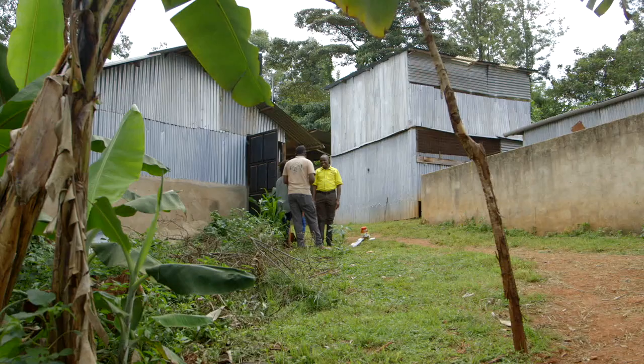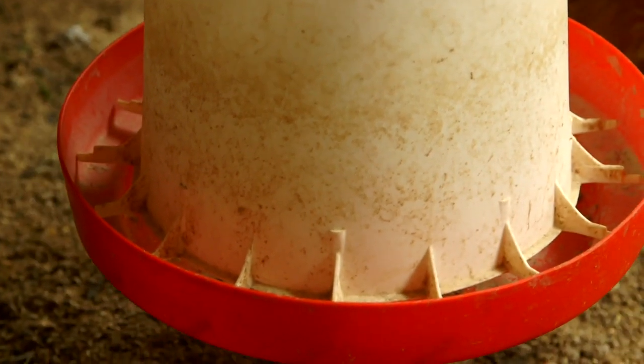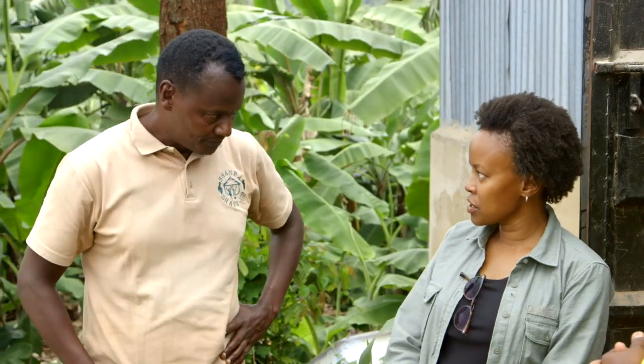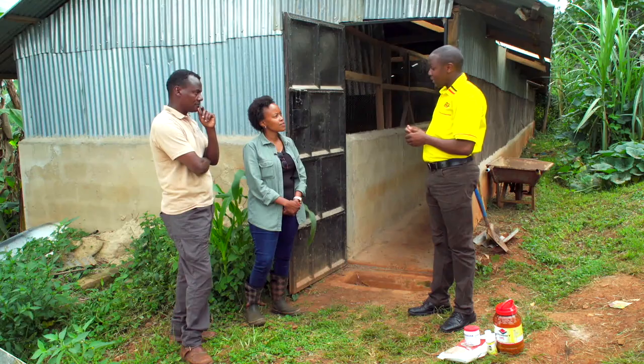But while the team work, I wanted to know, who does Kanyi recommend for chicken feed? What are you feeding your chicken right now? Right now what we feed them is a grower's mash, nothing else. This is improved kenyeji because we are in business.